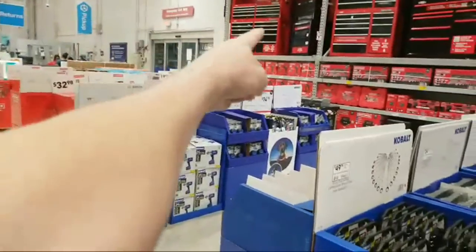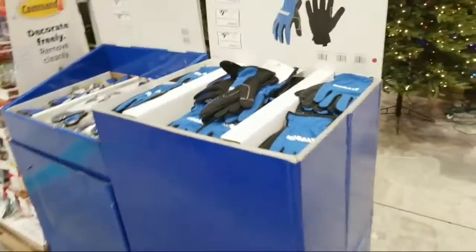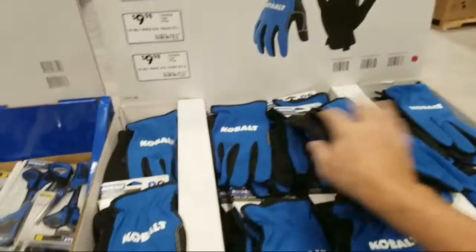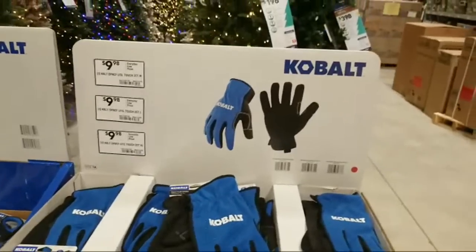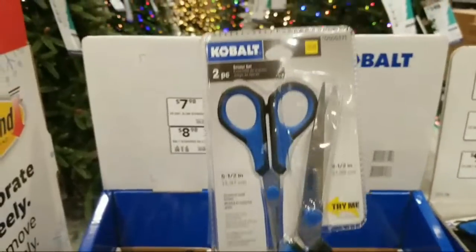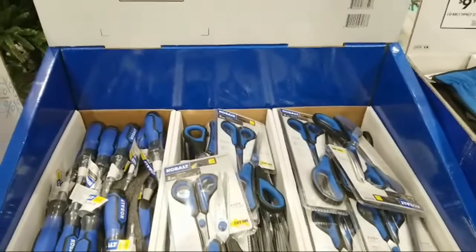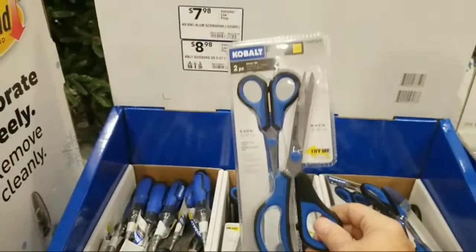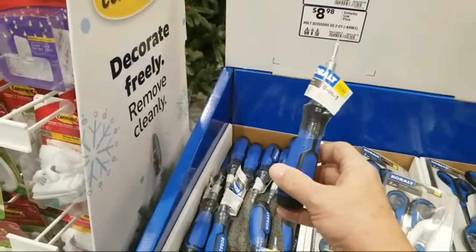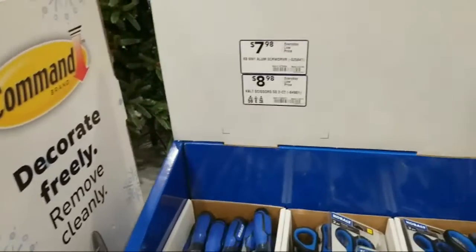We've gone up and down 4.5 of these little mini aisles. Now we have the Cobalt gloves, 2 pairs for $9.98. And we got the scissors, 2 pairs, a larger one and a smaller one. Hang on, let me get the focus back. So you got the large scissors and the small scissors here. And this little 6-in-1 screwdriver. Oh no, the screwdriver is $7.98, and the scissors are $8.98.